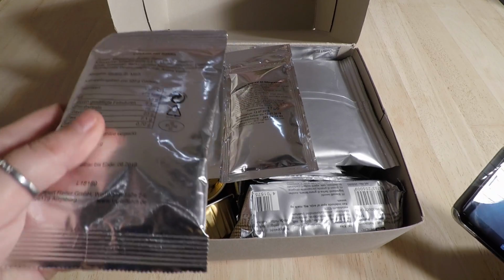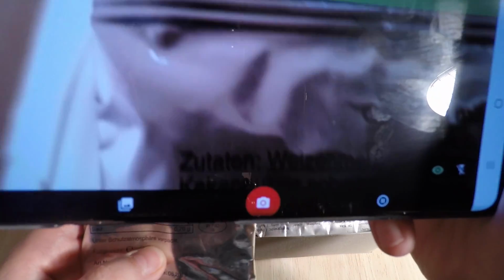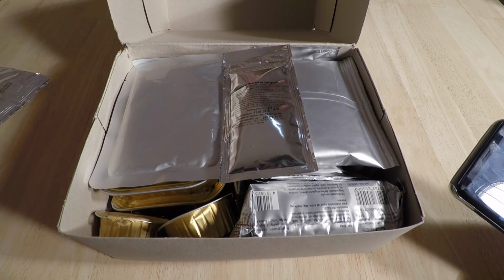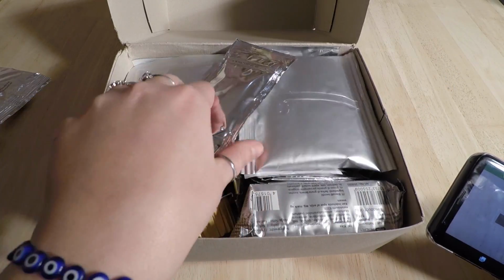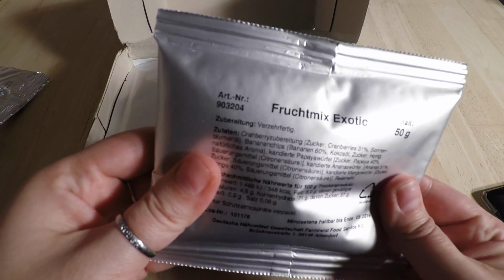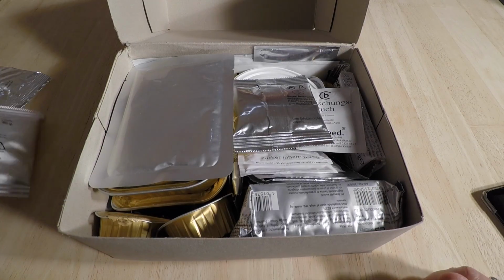Wow, this just keeps going, doesn't it? Okay, this is cookies. Cookies with something. Kaka. Cookies with kaka. Okay, no idea what kaka is. I'm sure we're going to find out though. Okay. I think this is chewing gum. Okay. This is fruit mix exotic, so maybe some kind of fruit.